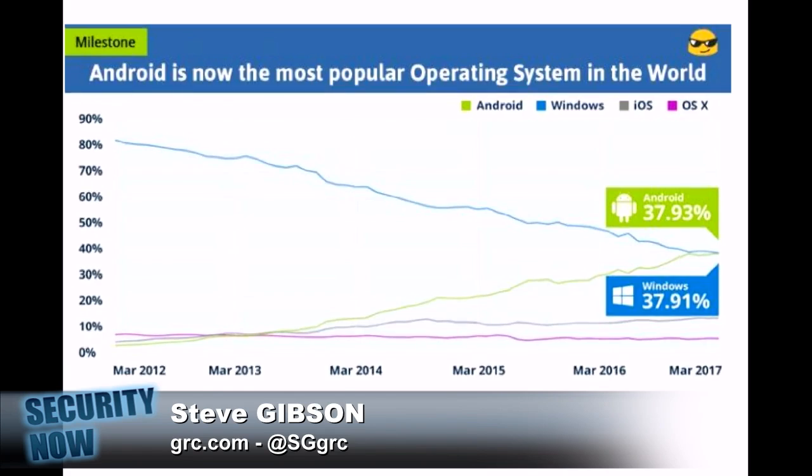I'm not sure I would call that popularity, but in terms of, you know, count, since so many devices are Android-based, but that's, you know, significant. And, of course, it means that the security of Android, as we know, is important.